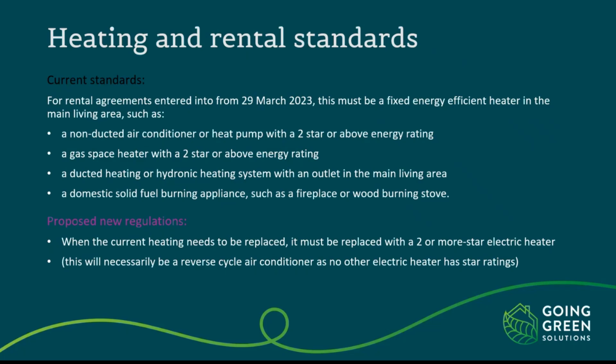The proposed new regulations are much better, which is that as soon as the current heating needs to be replaced, it has to be replaced with a 2 or more star electric heater. The reason that's good is that it is removing gas from the equation, which is expensive and not as efficient, and it's pretty much meaning that it has to be a reverse cycle air conditioner, because that's the only one that has a star rating, and these are the most efficient way to heat. So renters will be guaranteed to have basically an efficient way to heat.